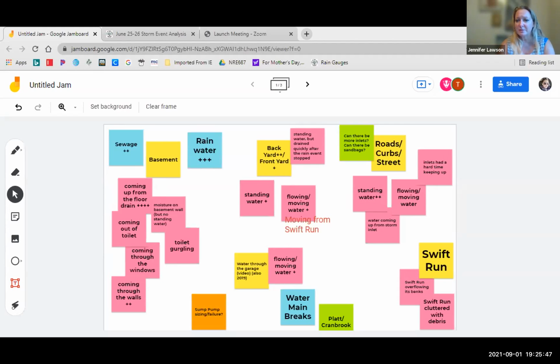Definitely some comments about Swift Run. The actual creek itself, two main comments is that it overflowed its banks, which flooded out Packard Road. But that the Swift Run is often cluttered with debris and doesn't allow the water to go into the pipe. So there was a question of, well, what do you do with the debris? There's always so much debris down in the creek.